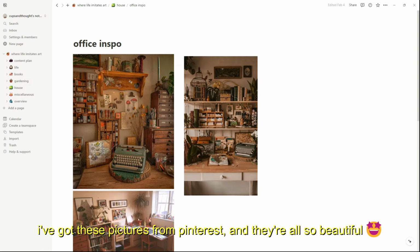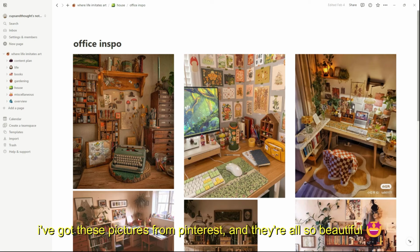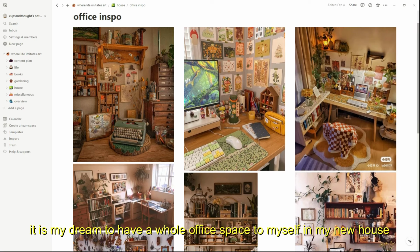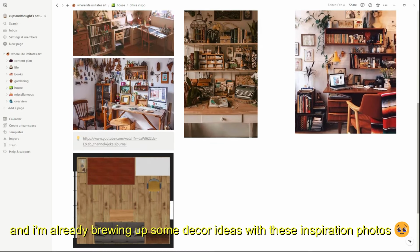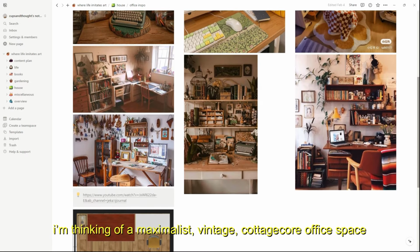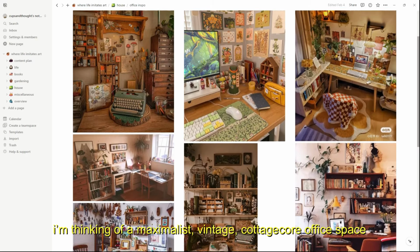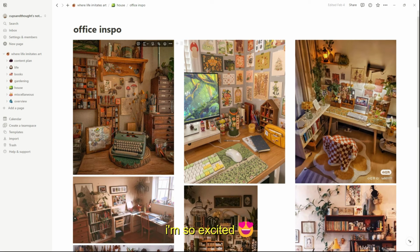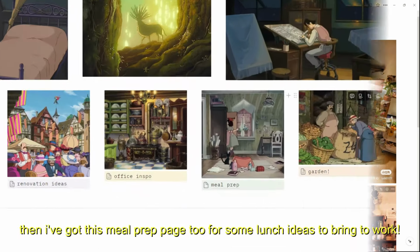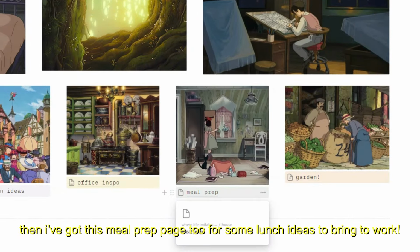So I've got these pictures from Pinterest and they're all honestly so beautiful. It is my dream to have a whole office space to myself in my new house, and I'm already brewing up some decor ideas with these inspiration photos. I'm thinking of a maximalist, vintage, cottagecore office space that I can always walk into and feel inspired to create in. I'm so excited. Then I've got this meal prep page too for some lunch ideas to bring to work.